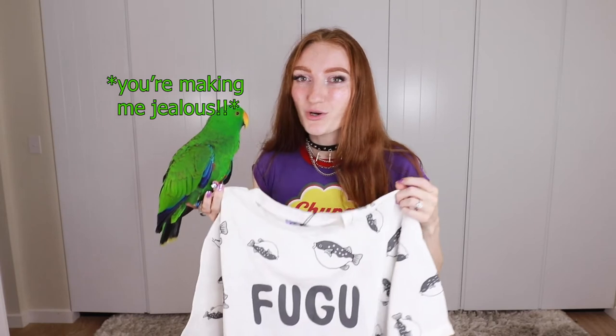Now I got this a couple of sizes up because I want to be able to wear it as a dress. And they had a bunch of different food themed t-shirts. They had like tomatoes and eggs and fish cakes or something. There was everything. This store was so much fun. Everything was so quirky, but yeah, I couldn't resist the Fugu shirt. I loved it so much. I feel like with a mesh long sleeve shirt underneath, this would be epic.